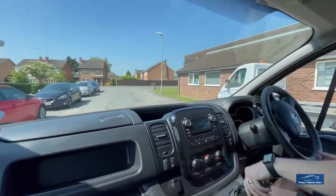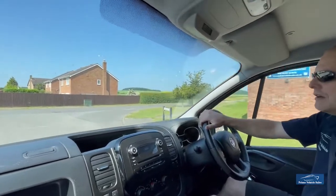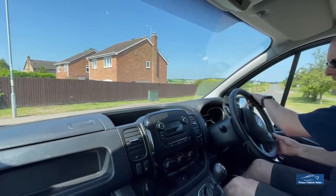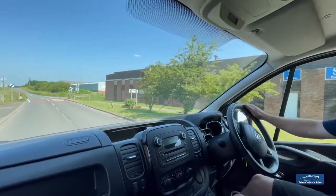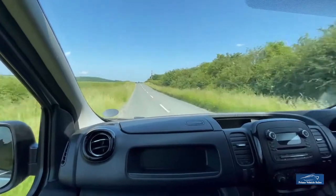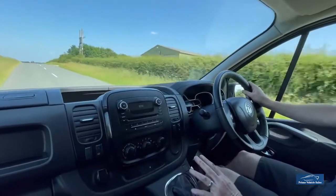Virtual road test of our 2018 68 plate Vauxhall Vivaro short wheelbase Sportive 120. It's done 24,800 miles. We'll just give it a little run up the road, see how it drives. Good. No warning lights on the dash, all nice and clear.